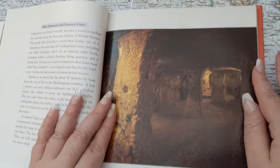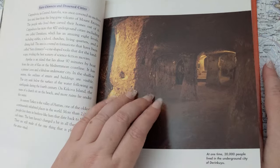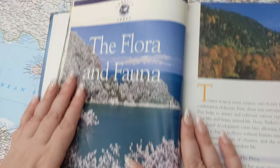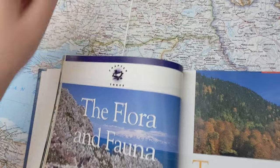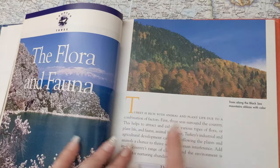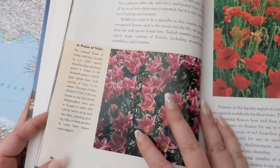This is Derinkuyu, an underground town. Isn't that cool? That's in Cappadocia as well, I believe. Let's see. This is along Lake Van. Huge, I think you can see it on my map here. Lake Van's right there. Big, big lake in Turkey. Pretty sure it's the largest. And some beautiful trees look like they're changing for the season. Pretty.